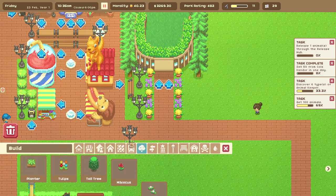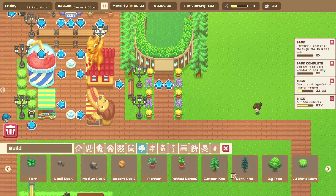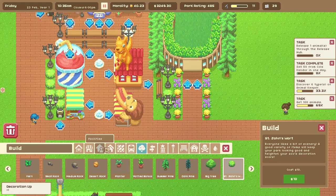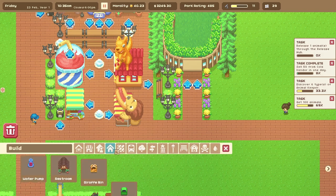What can we put in there? We'll put some plants into that gap. Let's have some St. John's wort, because that seems nice. And then we'll get a bin, because bins are important. Cleanliness is important. But I can't find where they are.